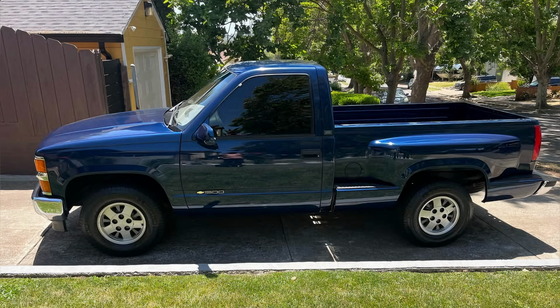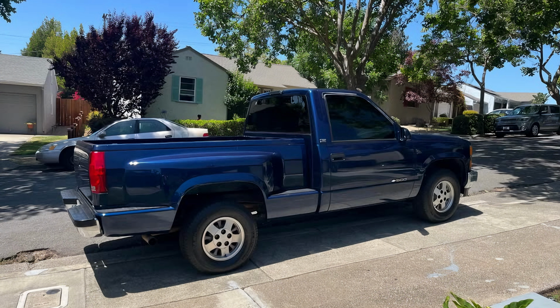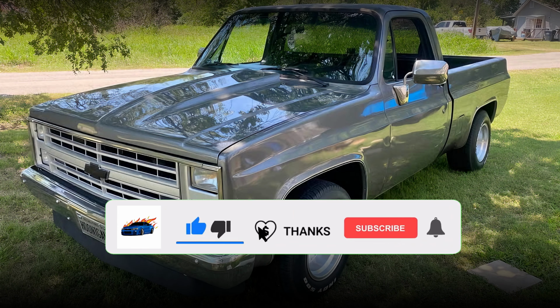Both the heater and air conditioning work perfectly, making it a comfortable choice in any season. The interior is tidy and well kept, showing the care it has received over the years. Riding on Michelin tires with plenty of tread left, the Chevrolet is ready for the road. Overall, it's a solid and reliable truck that can serve as a dependable daily driver while still carrying the appeal of a classic pickup.